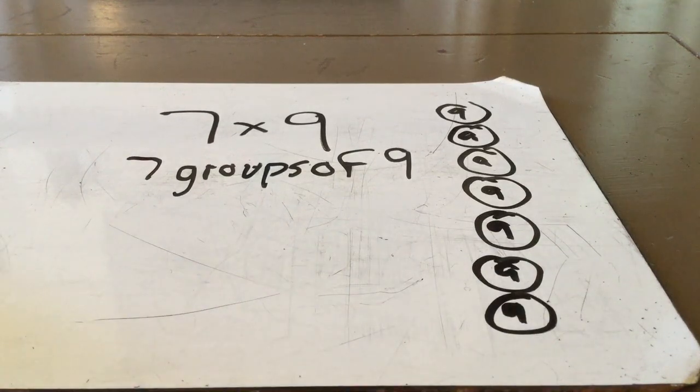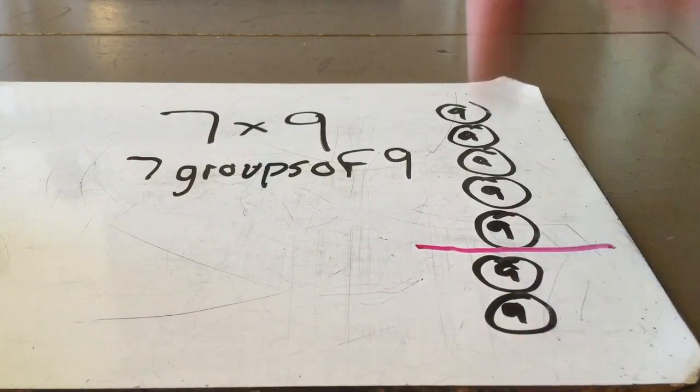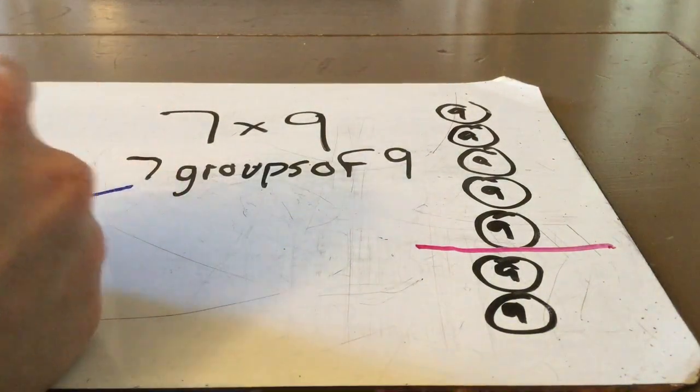Okay. I'm going to break those 7 groups into 2 different sections because 7's facts are not easy for me, but there are facts that are easy. Zeros, ones, 2s, 5s, and 10s are easy facts. So always think about, could I break this apart into 0s, 1s, 2s, 5s, and 10s? Well, this I could break apart into 1, 2, 3, 4, 5 groups of 9 and 1, 2 groups of 9. So first, I'm going to have my 5 groups of 9.